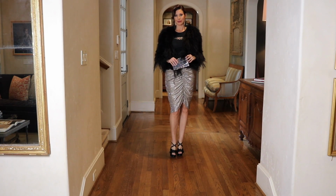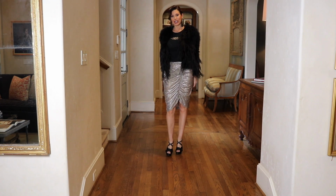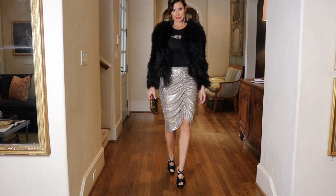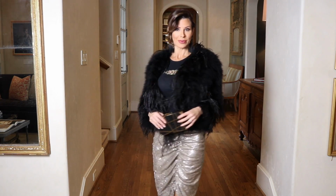And that's one thing that I want to encourage, is that you can break up a look. Here I am doing a sequin skirt with a very fluffy evening type of jacket with a rock and roll t-shirt, and I just think it makes things different, it makes it interesting, it gets you outside of a box, and people will say, hey, where'd you come up with that idea?